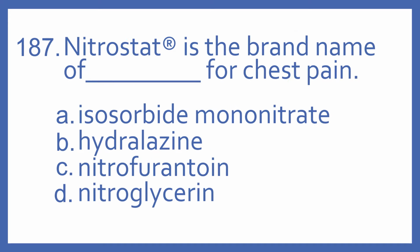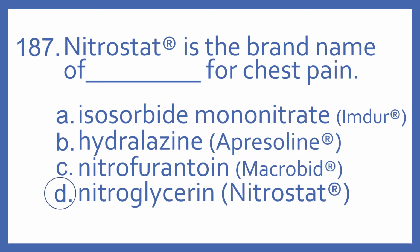Number 187. Nitrostat is the brand name of blank for chest pain. A, isosorbide mononitrate, B, hydralazine, C, nitrofurantoin, or D, nitroglycerin. And the answer is D, nitroglycerin. It's the generic name for Nitrostat. It's for chest pain. Isosorbide mononitrate, its brand name is Imdur. It's also for chest pain prevention. Hydralazine, the brand name is Apresoline. It's a vasodilator for high blood pressure. And nitrofurantoin is Macrobid, which is an antibiotic.